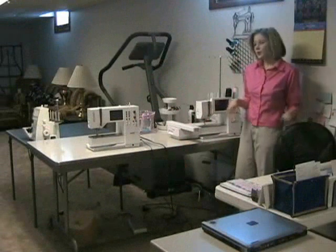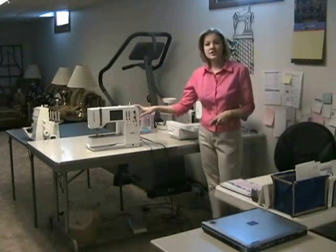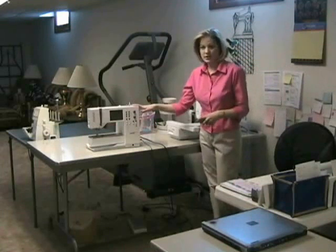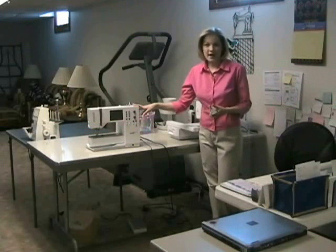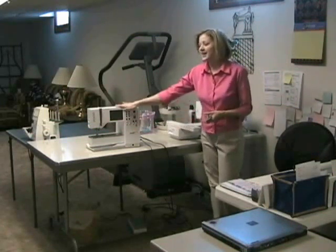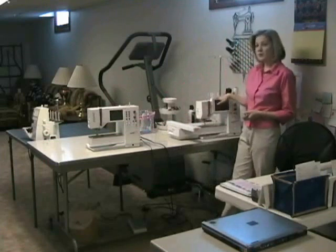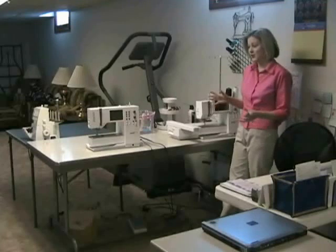Right next to my computer, I have my embroidery machine set up here. Then I have my sewing machine set up here, which this machine also does embroidery, but right now I have it set up to sew. And this is the normal way that I have my sewing machine set up. I have a long 6-foot table. I can sew at the same time I'm embroidering a design, and they're right next together so I can keep an eye on both things that I'm doing.